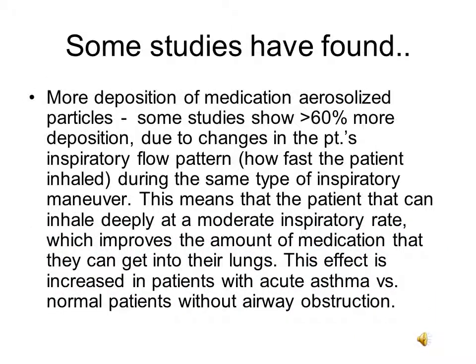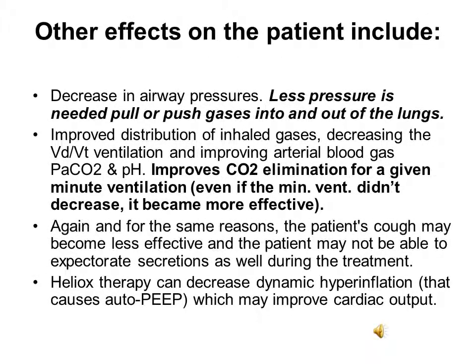Some studies have found the same laminar flow of Heliox that decreases the work of breathing has other benefits such as increased deposition of aerosolized medication particles. Still other studies found lower PIPs on the ventilator, decreases in dead space ventilation, and auto-PEEP.